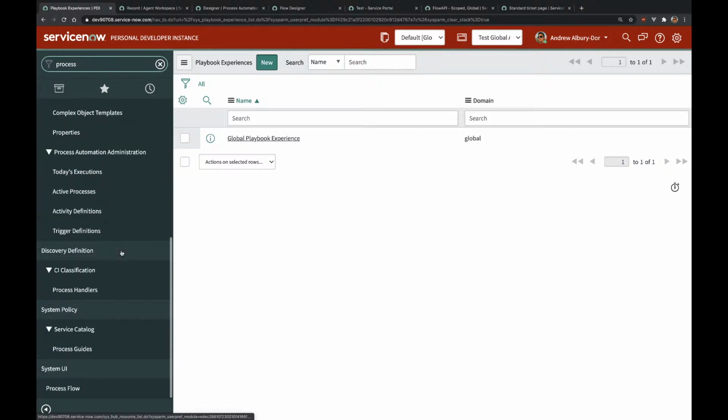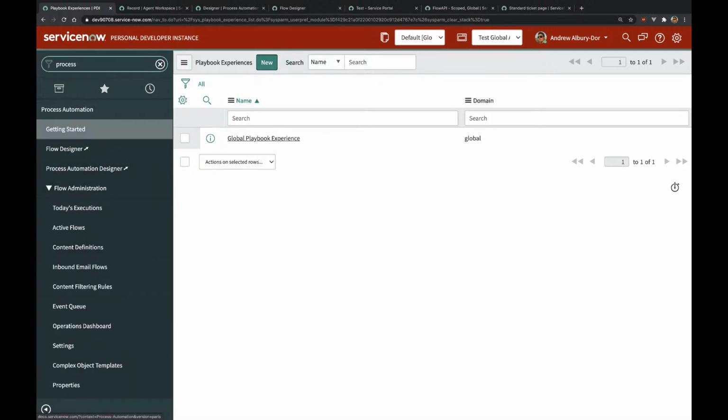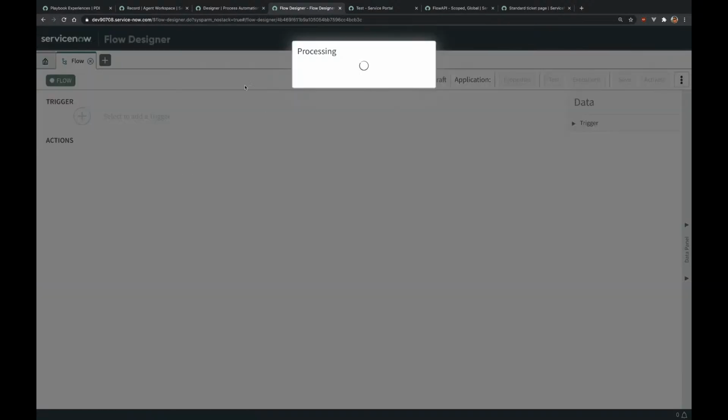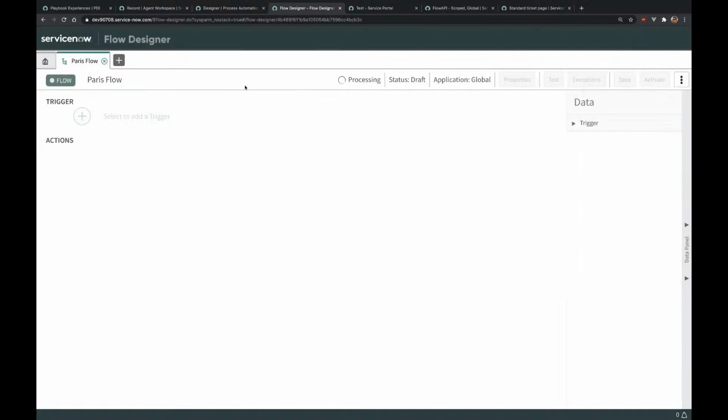So, let's have a look at Flow Designer. There are a few things that I've noticed. One that I hadn't been told about before. There's a new trigger setting.